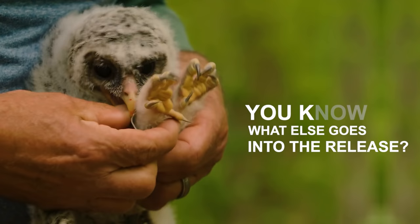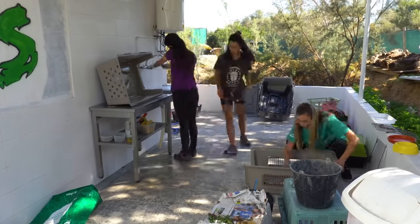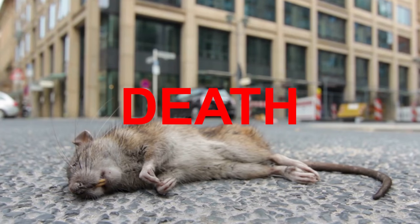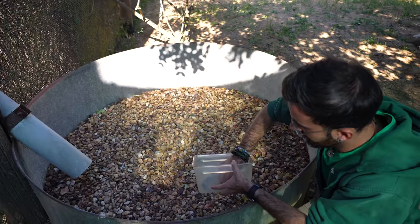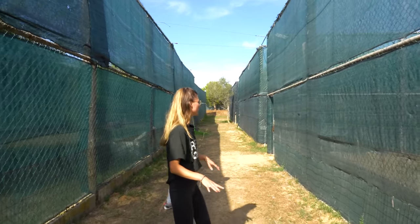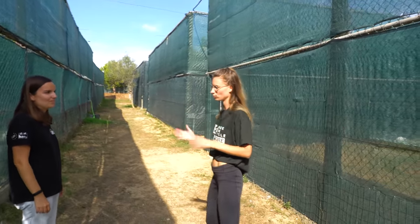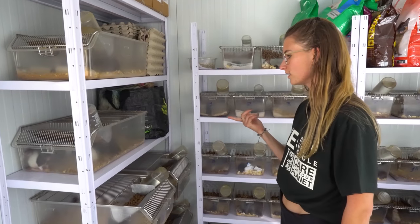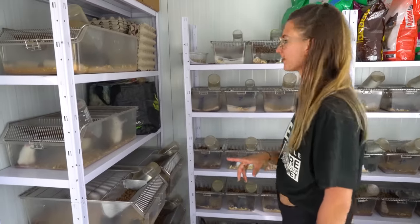And you know what else goes into the release? Hard work, sweat, dedication, money, time, effort, team, and death. Yes, that's right. One of the most important steps of the release is checking if the animals are able to hunt in the wild. This is the area of all the outside cages. This is kind of like the last stop before animals are released. This is where you test how well they can adapt, how well they can fly. Feeding them live mice is an important step before they're released.